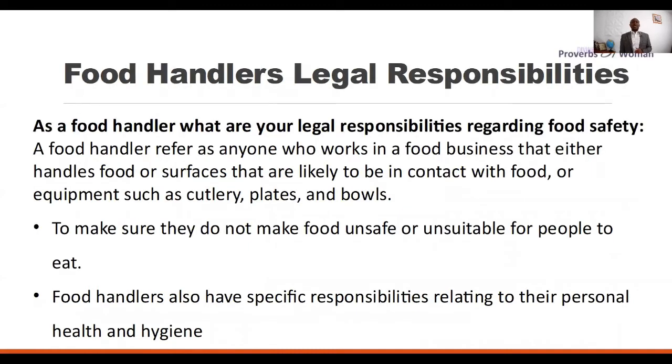Okay, now food handlers' legal responsibilities. As a food handler, what are your legal responsibilities regarding food safety? A food handler, as I said before, is anyone who works in a food business that handles food or surfaces likely to be in contact with food, or equipment such as cutlery, plates, and also pans. So as a food handler, you've got to make sure that you don't make food unsafe or unsuitable for people to eat.